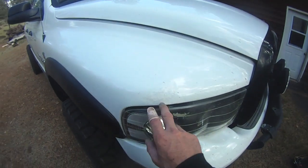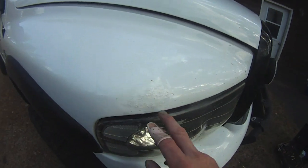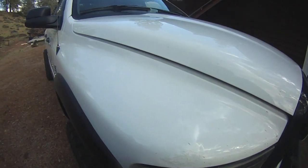Oh yeah, there was a ding on the fender here. I touched the paint up. Looks like the guy used a rock or something to knock that ding out. It's really weird.